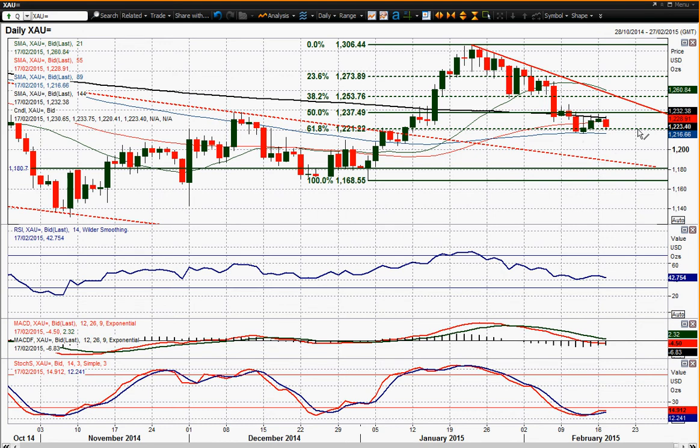I think that this overriding downtrend that we've got building here is going to continue to drag the gold price lower. You may well get a rebound in it, as we saw in the last couple of days, but I don't think it's going to be sustainable. And I think that having already breached that 61.8% fib level at 1221, the suggestion is that we're probably going to breach it again.